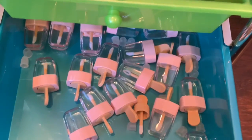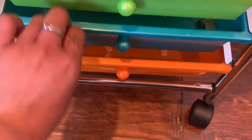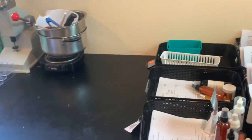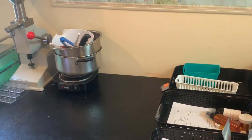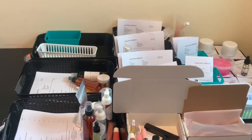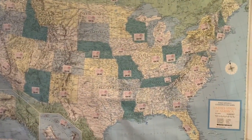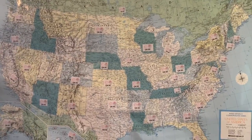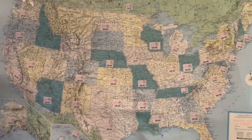Then some empties and some more empties. So yeah, that's this little cart right here and this little area. And then moving on to this side, you know, my air conditioner, my window, stuff like that. But this table is a table that we use mainly to make products. All of these are orders that need to be packed, they're just being prepped, just set out so that we could pack them. My map, which needs to be updated, hasn't been updated in months. But this is some of the states that we have shipped to. It's so amazing. I need to update it.